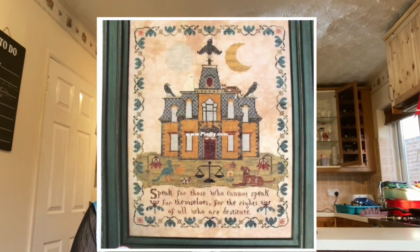Next up, number 7 is Emily's House by Lindy Stitches. I'll insert a picture here of the whole thing.